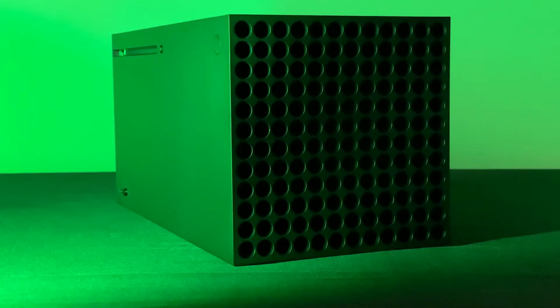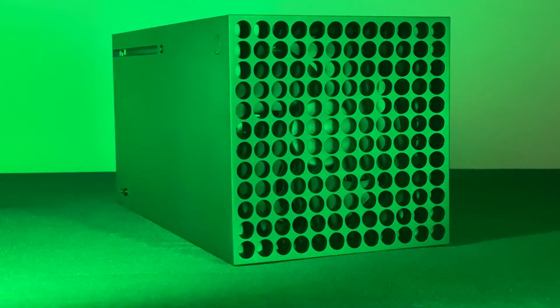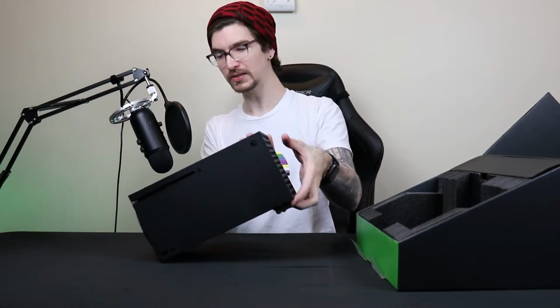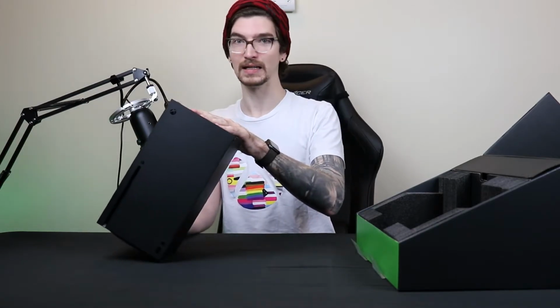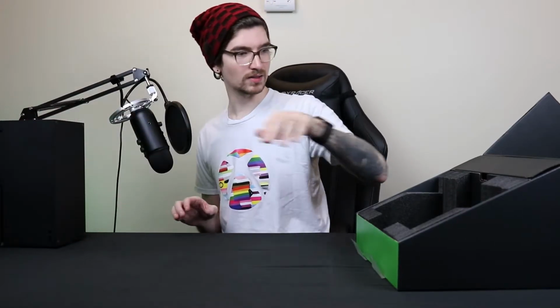And as you move around it, you get some really cool looks. It just looks really cool. So a very simple design, but a lot smaller than I anticipated, and a lot heavier, to be honest. So put that off to the side for now. Let's get to the stuff here.